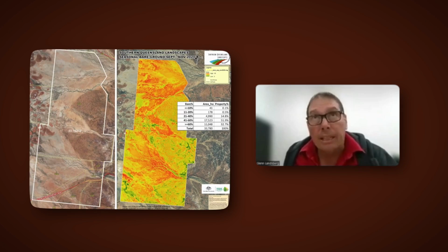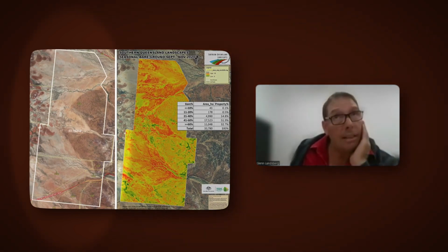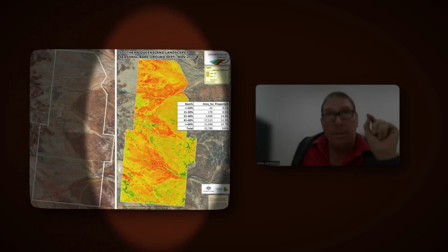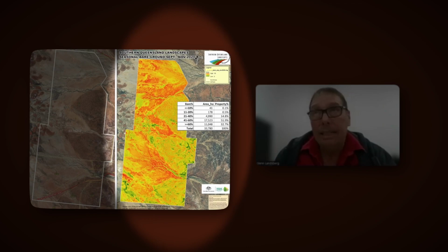In this situation here, these satellite images, it's not a real big property. This one was a 33,000 hectare place. The left-hand one, the red colour is mulga lands, and it's about a third of the country there, and two-thirds of that property is floodplains and wetlands. And if you look at the second image right beside it, that's a seasonal bare ground satellite image. And the most productive areas there, those floodplains and wetlands, are nearly bare. They've just totally lost their function.